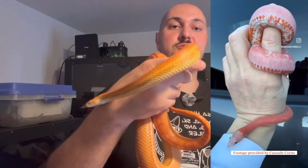And that doesn't mean you should slack on their care, but it means that it's not as hard to learn as care for some other species. And that is a huge plus to keeping them as pets.